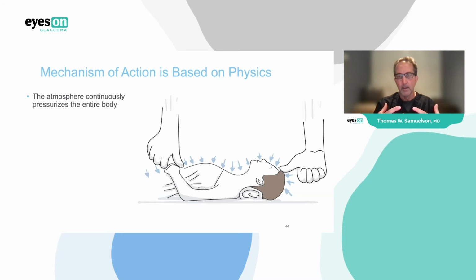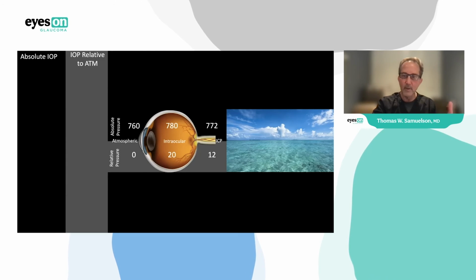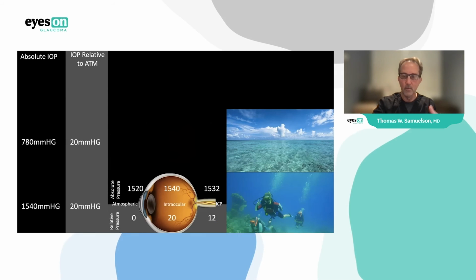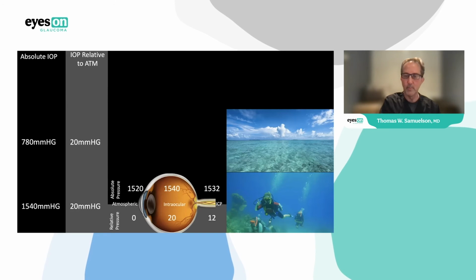Think of the atmosphere as constantly pushing down on the body. Every part of the body, every body cavity, every organ system is exposed to that pressure. So at sea level, that pressure is 760 millimeters of mercury. But when you go below sea level, underwater, you get 1,540 millimeters of mercury pushing down on your entire body, but that doesn't cause glaucoma because that pressure is distributed throughout the whole body.